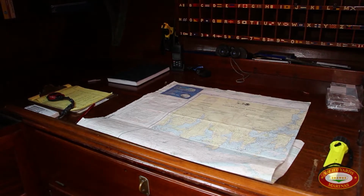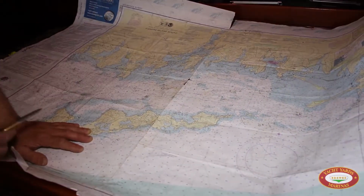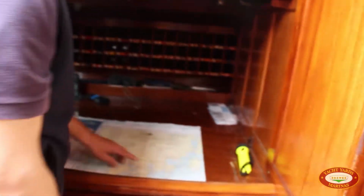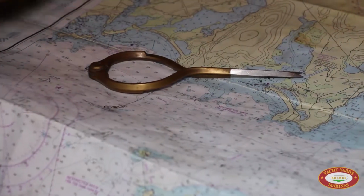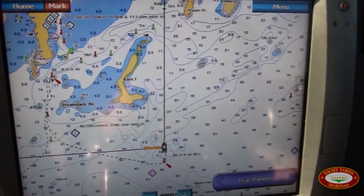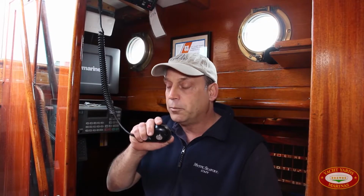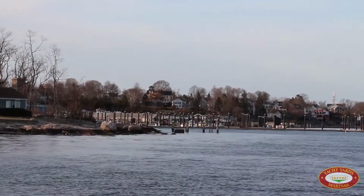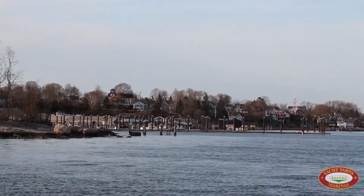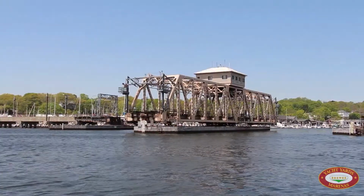Before you begin your entrance into Mystic, we recommend that you see the big picture of the approach in order to orient yourself, as well as looking at close detailed sections of the entrance. This includes zooming out and in on your electronic navigation devices. We also highly recommend monitoring channels 13 and 16 and having a handheld radio in the cockpit with you at all times in order to communicate with other boaters and the bridge operators.